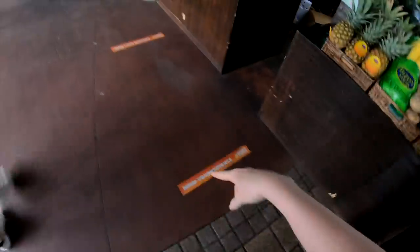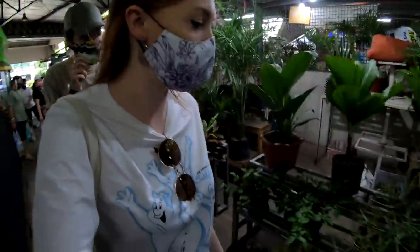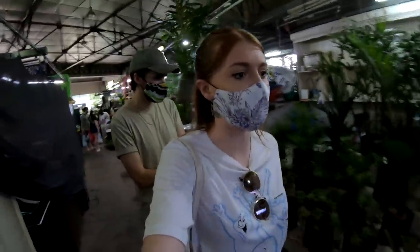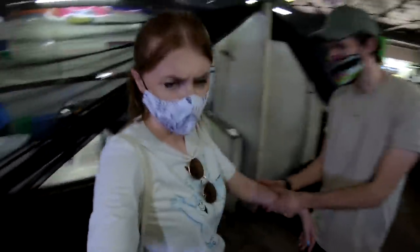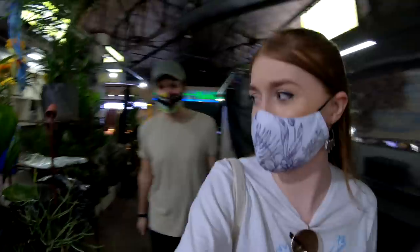Sounds good. Still got our little distance markers just here. I didn't know there were plant shops here. Always looking for some more plants. These are cool. So weird that I've never been in it. Oh, this is the end actually. We need to go back, but look at all these plants. I'm gonna slowly drag you away because we don't need any more plants, we don't need any more cacti. You're so mean to me. Why not? Helps us breathe oxygen.